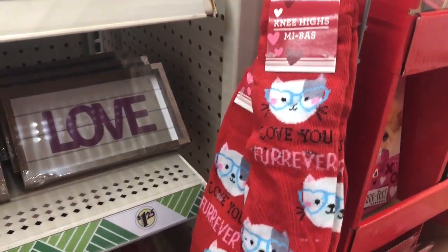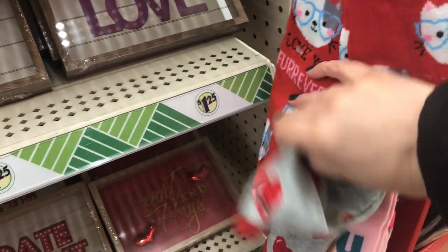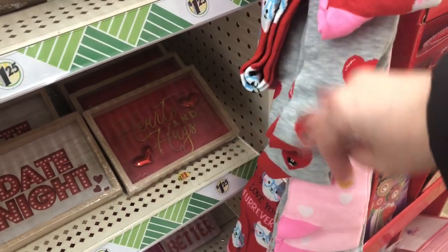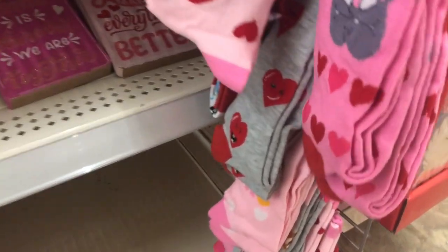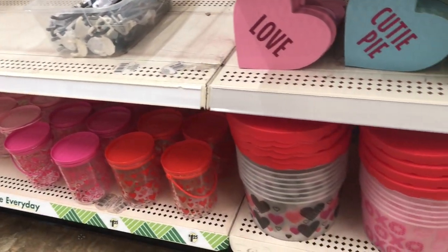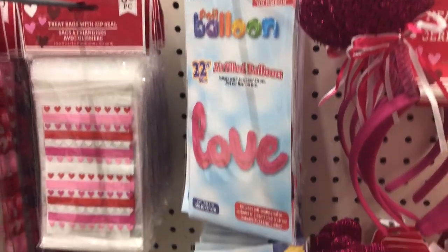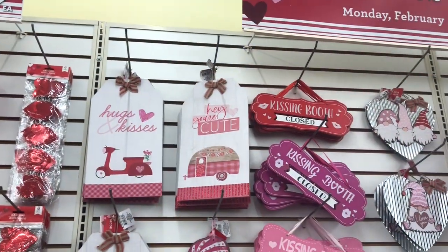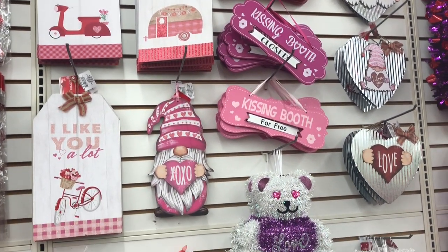Every holiday, Dollar Tree puts out seasonal socks, and the Valentine socks did not disappoint. Here are some more Valentine's Day signs, and the red kissing booth at the top is my favorite.